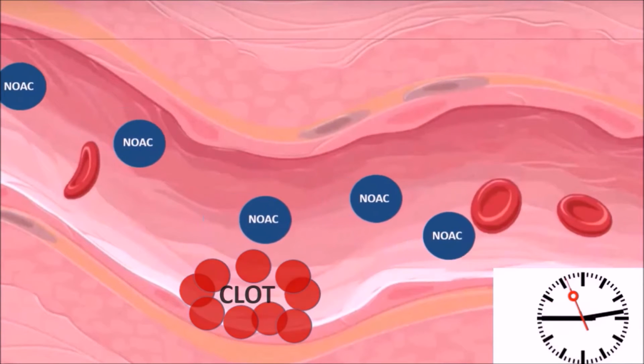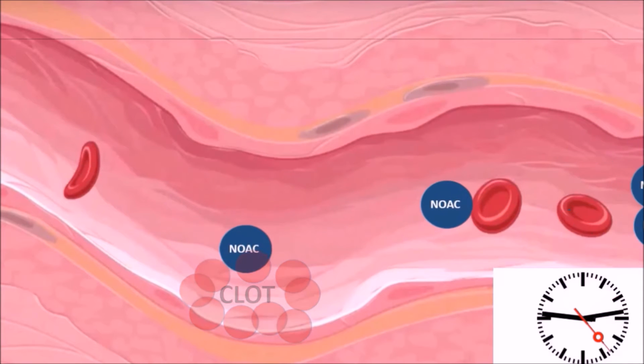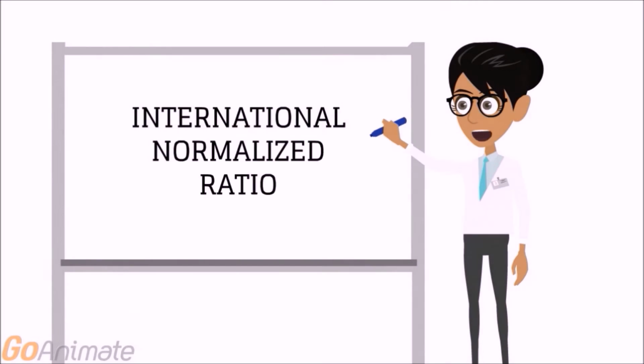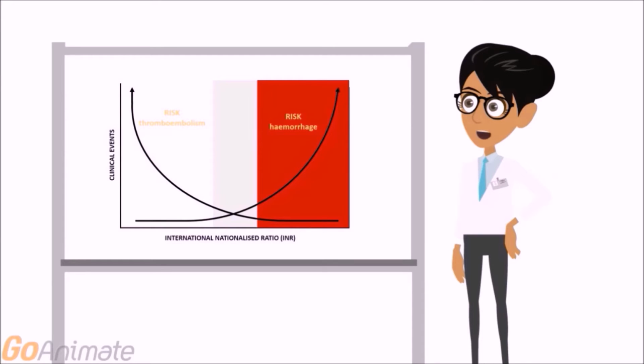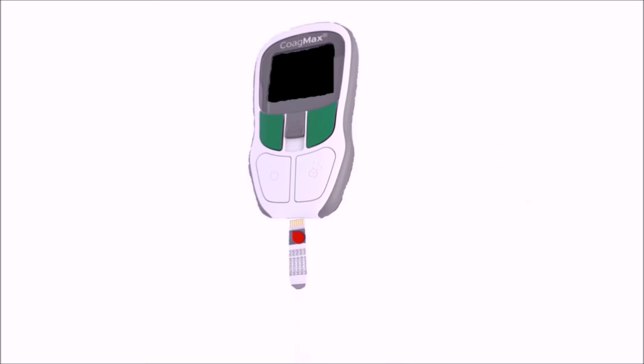Because NOACs are directly inhibiting functioning factors already circulating in the system, the onset of action is more rapid and no bridging therapy is required. A drug's effect on the body's intensity of coagulation is measured by INR. Warfarin has a narrow therapeutic range, so if INR falls even slightly out of range, there is an increased risk of clotting or bleeding. Because warfarin has an unstable profile and a high tendency for food and drug interactions, its efficacy in vivo needs constant monitoring.